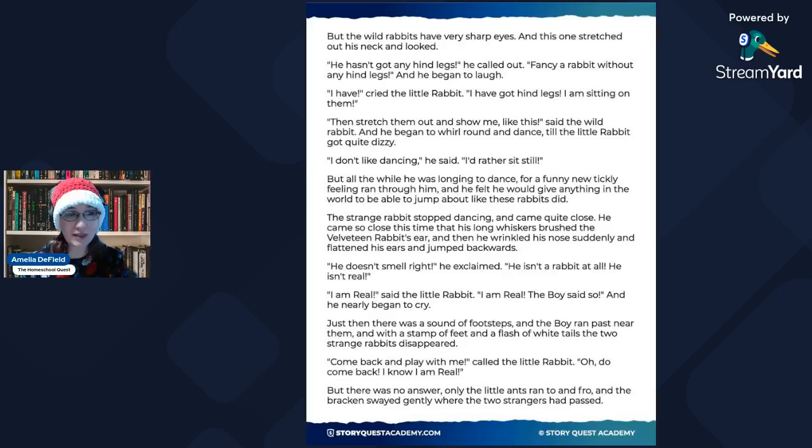The strange rabbit stopped dancing and came quite close. He came so close that his long whiskers brushed the Velveteen Rabbit's ear, and suddenly he wrinkled his nose and flattened his ears and jumped backwards. "He doesn't smell right," he exclaimed. "He isn't a real rabbit at all." "I am real," said the rabbit. "I am real. The boy said so," and nearly began to cry.